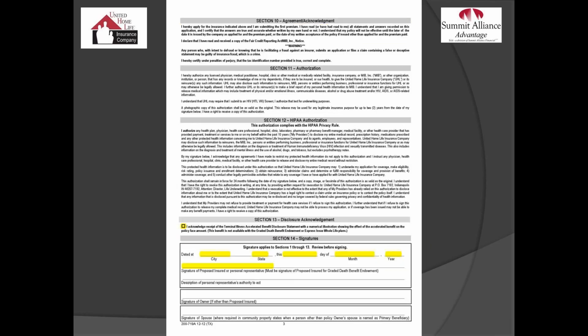This page of the application is where the client signs, acknowledging that we're going to be checking their medical records, giving authorization for us to process the application and check their medical records, and a disclosure acknowledgement that the terminal accelerated benefit disclosure statement and information was given to them. Then it's dated at the city, the state, this 9th day of March 2017, and then have the client sign it.